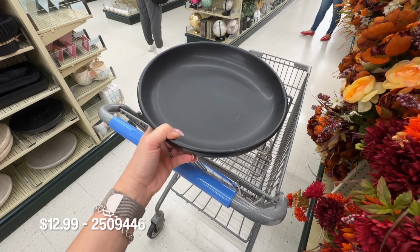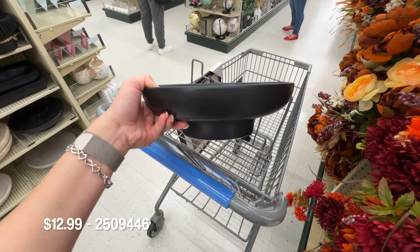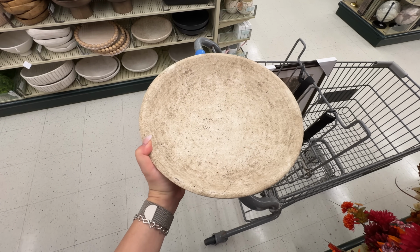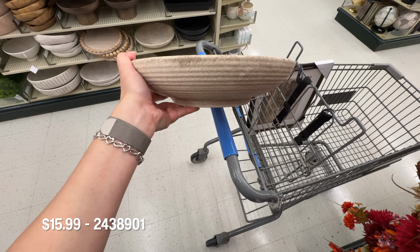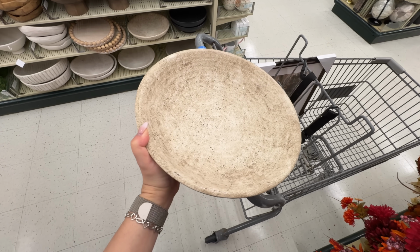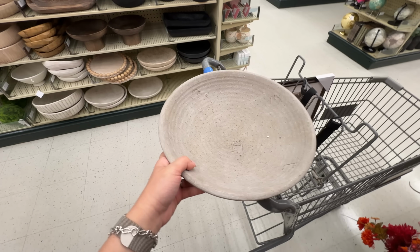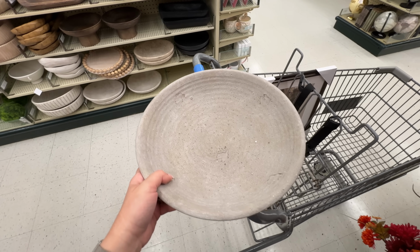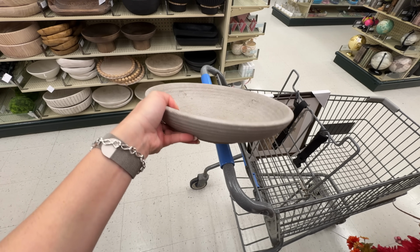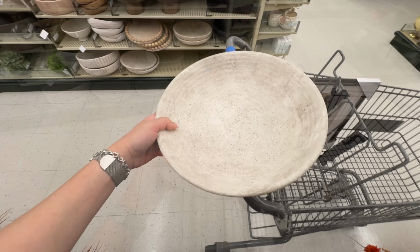Same as the case with this ceramic pedestal black bowl. These will be great for decor purposes. I also love this distressed option. I own one of these in my kitchen. I use it as a fruit bowl and I absolutely love it. This is a great option of the same kind of bowl, and I believe you can source these with the same SKU number or reference number I'm putting on the screen.